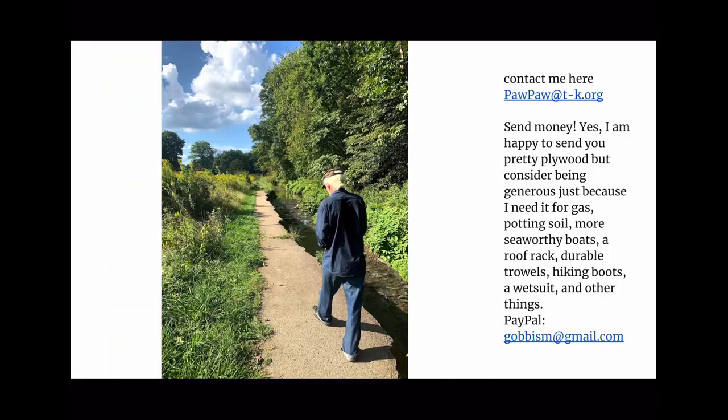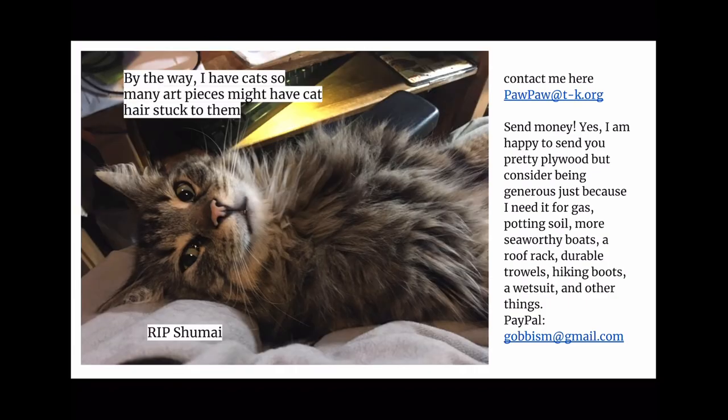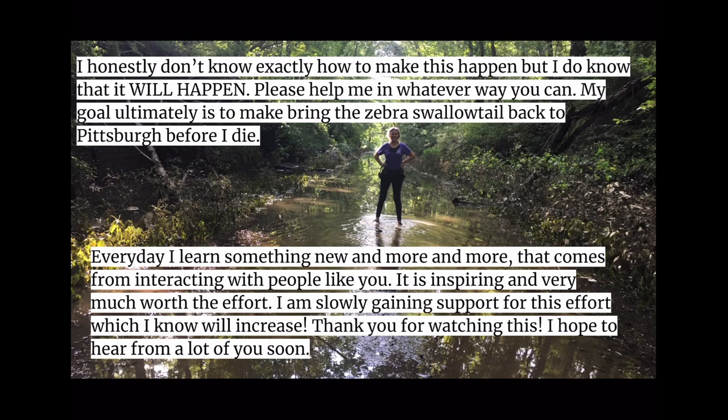If you are a descendant of any of these robber barons, then I think you should give me money because they're the guys that did all this bad stuff. I mean, they didn't kill mastodons, but I honestly don't know exactly how to make this happen, but I do know it will happen. So please help me in whatever way you can.